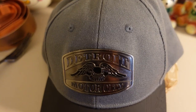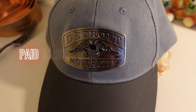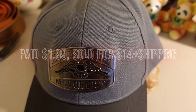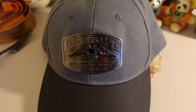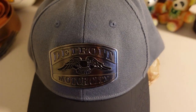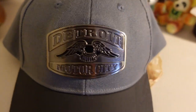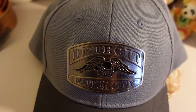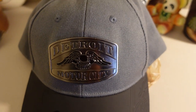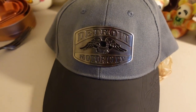Sometimes it doesn't pay to hold out for the higher prices. It's better to keep your inventory moving. We always talk about fast nickels and slow dimes. Well, this would have been a fast nickel if I had not priced this up so high. I think I overestimated the value of it at the time. So I paid $1.99 at a thrift store and I sold it for $14 plus shipping on eBay.